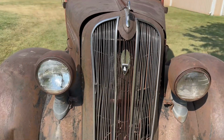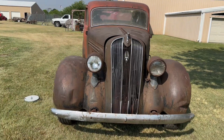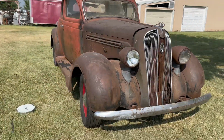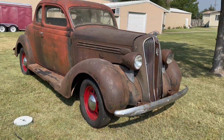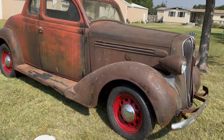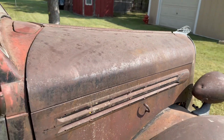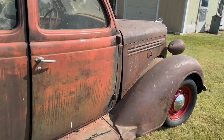I'm calling these second generation barn finds because these were cars that were gathered up 20, 30, 40 years ago by a collector, restashed as a someday project, and now here they are once again coming back out into the daylight after sitting in storage for years, getting ready to head to the new owner.